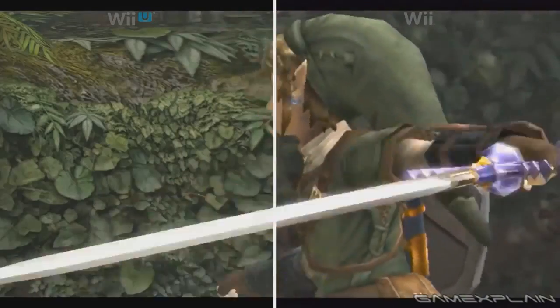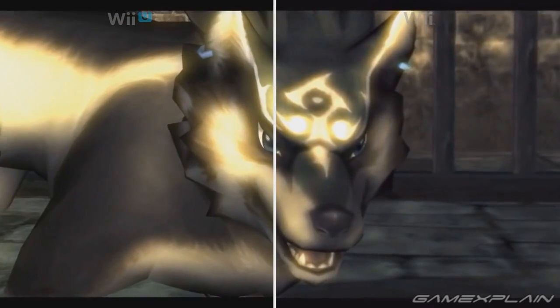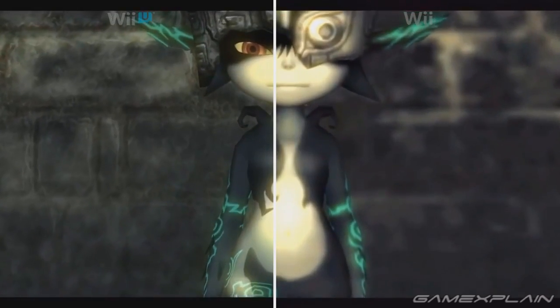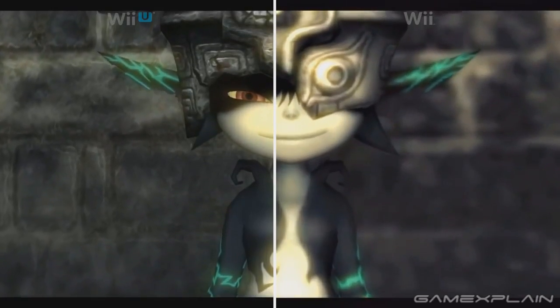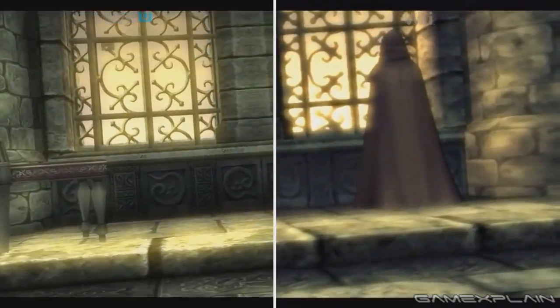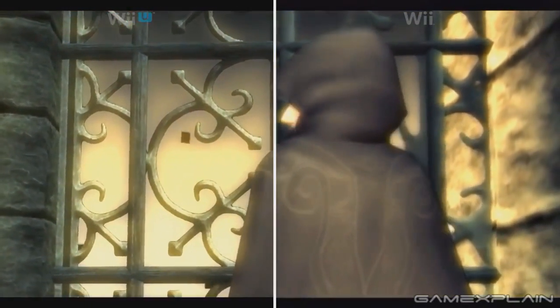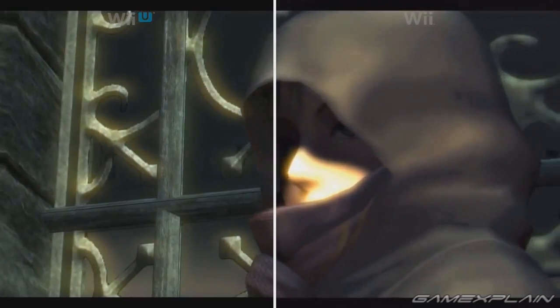I mean, Twilight Princess is not an attractive game by any means, so when you're operating from such a low baseline, there's only so high you can go. So I never expected Twilight Princess HD to look anywhere close to as good as Wind Waker HD, and that seems to be exactly the case. But it's less the textures that I think are the problem, because, as I said, the textures are looking a lot better, than it is the geometry.